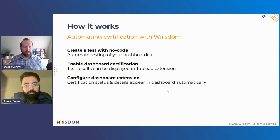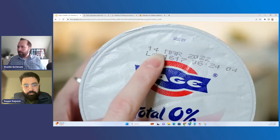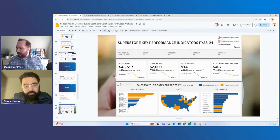If you're not familiar with Wiiisdom Ops for Tableau, I'll show you what that looks like in just a moment. And then what's going to happen next is you can enable dashboard certification for those tests that you set up. It is optional to use this feature. It's not required if you're using testing in Wiiisdom Ops for Tableau. So I'll show you how you can enable dashboard certification, this new capability, and also show you how you can configure the dashboard extension that I just had up on my screen. Okay. We'll go back to that in a moment.